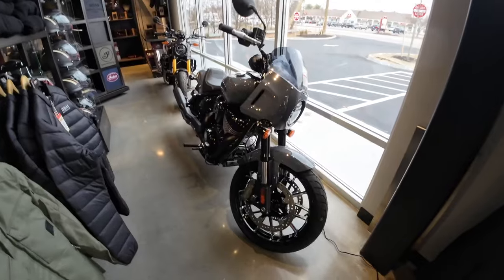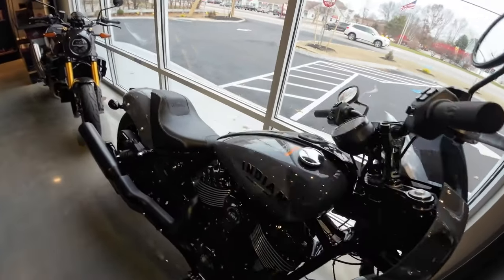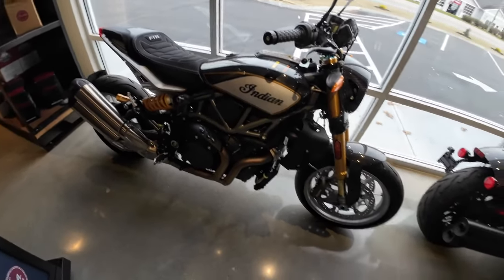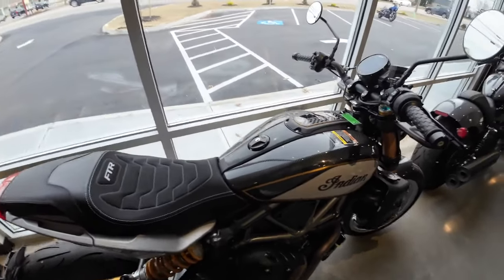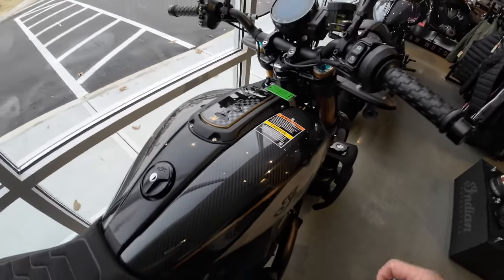Look at how shiny that one is. A little bit different than my matte color. Look at that, right behind her. The old FTR, man. Still love that motorcycle. As soon as that new one comes out, 100%, I'm gonna do a feature on it. You see, this one isn't a limited edition like mine was, though.